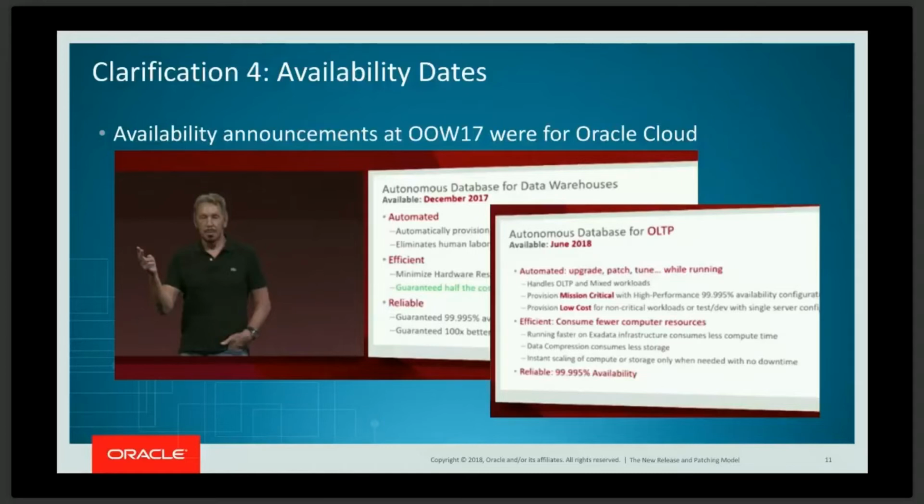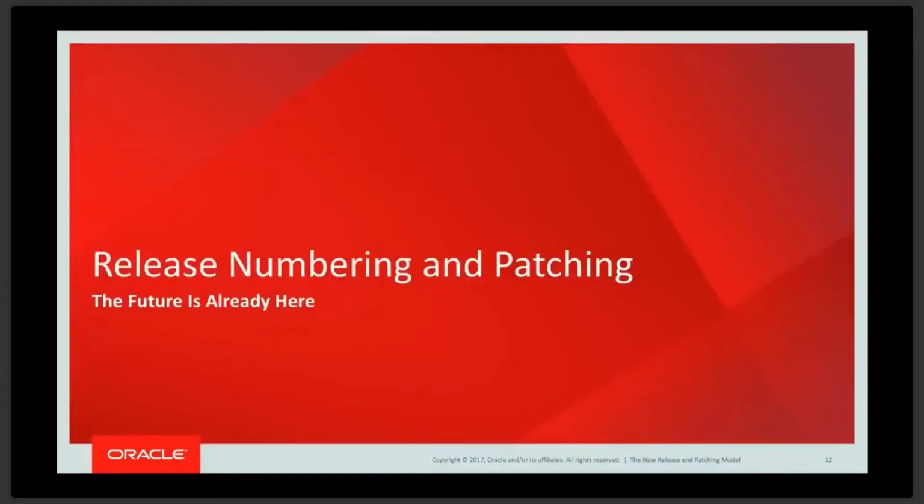So that's what we have about the release cycle. But let's talk about the numbering and patching and how that affects you. And as it says on this slide, the future is already here. In fact, it's kind of a misnomer to call this the new release model now, because this has been in place for almost a year.